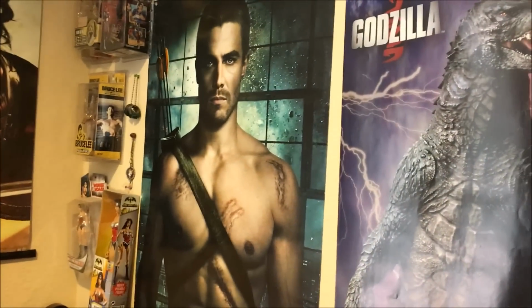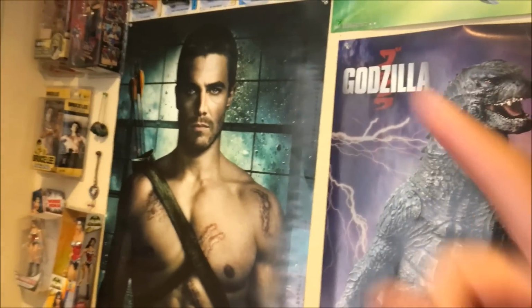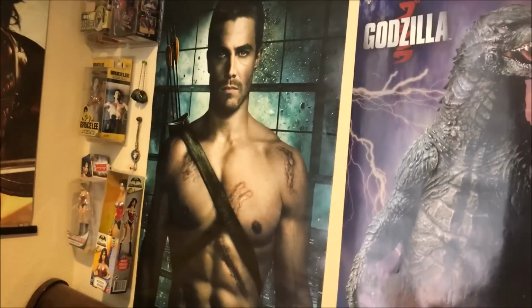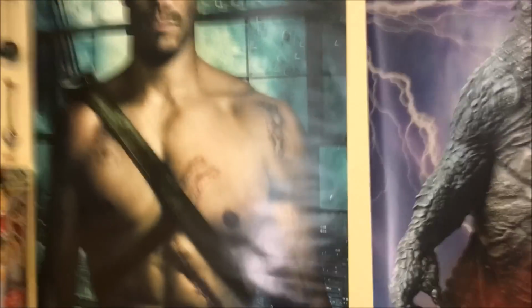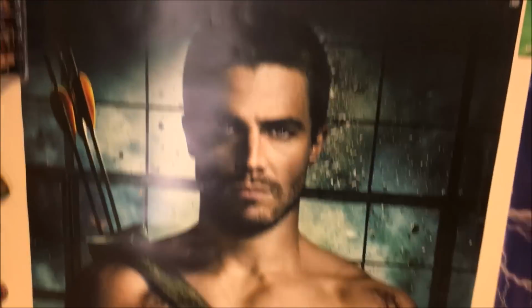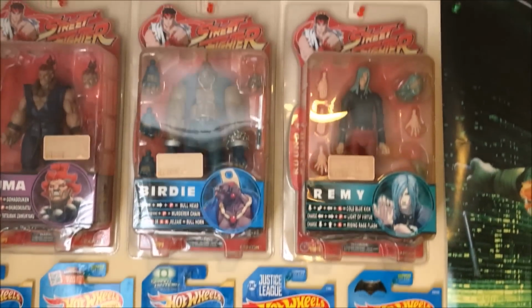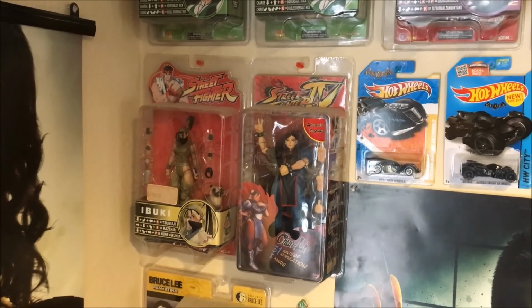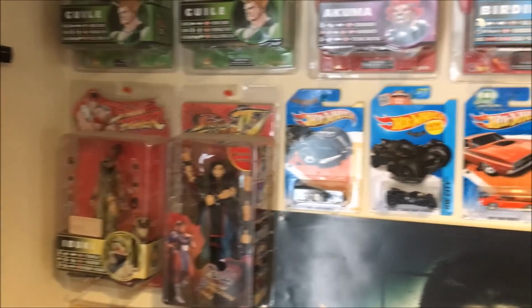Like this Godzilla poster. I got this Arrow poster because it was a gift from a friend, and I personally don't like the show. Even from the beginning, it just doesn't represent the Green Arrow I grew up reading, but yeah. And you got the Soda Toys Street Fighter figures in the box, and one NECA Street Fighter figure in the box.